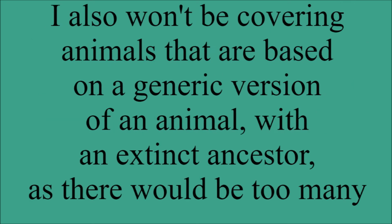The last thing is that I'm not going to cover anything that's just a generic representation of an animal species, such as Sandslash to a pangolin, because there are extinct animals of basically every species. So I would basically be covering every single animal Pokemon, which is basically all of them. And so I felt that only by going over ones that were specifically based on a specific extinct animal would be the best way to go.